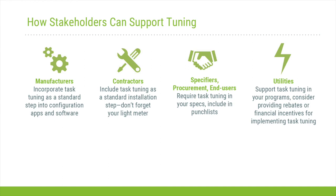Specifiers, procurement, end users, require task tuning in your specs and also in your punch list. Again, it's pretty easy. Most cut sheets already have it as a feature. You should be able to ask for it. And then utilities, they support tuning in their programs. You can start finding it a little more in the utility rebates. It might be in a custom program, so you have to pay attention to it a little more. Can you go to the next slide, please?